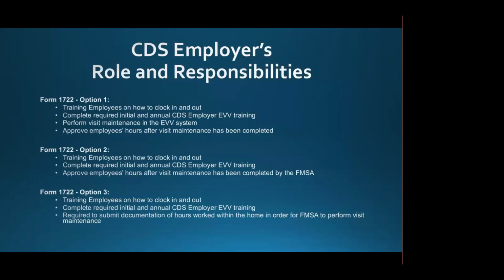So as it pertains to 1722, from the employer's responsibility, if you were to be an employer and choose to go with option 1, what that means for you is that you would need to train your employees on how to clock in and out. You would also need to complete initial and annual CDS employer EVV training. You would also have to perform what they call a CDS or EVV visit maintenance within your system, and we'll go into a little bit more detail about that in just a moment. And then you also need to approve the hours for the visit maintenance that you have completed within the system.